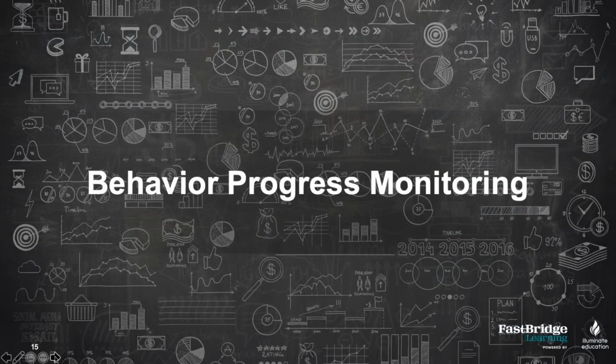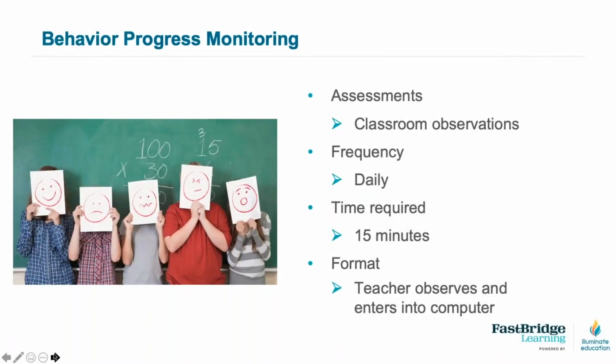So now let's look briefly at what we could do to monitor students' behavior progress. Behavior progress monitoring is certainly also very important, and in recent years has gained more attention in regard to how we can improve students' overall behavior skills so that they know the right behaviors to use in school environments.